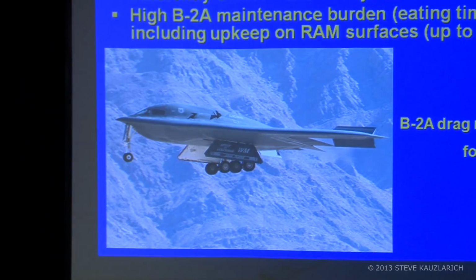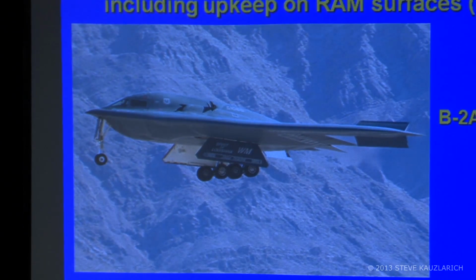You can see those drag rudders wide open there. You could use those in unison as air brakes, but also differentially for yaw.